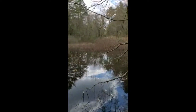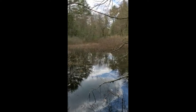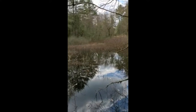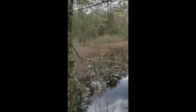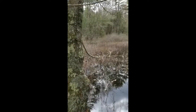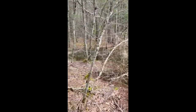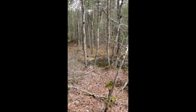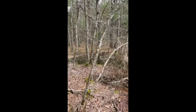But let's see if we can find some tadpole eggs. I mean, some salamander eggs and possibly some tadpole eggs, but I'm not sure about that. Let's see what we got. I'm going to go to the shallow area first. Lots of grasses and stuff there. We may not see anything there, but the grasses provide a place for all sorts of organisms to live, and that's something that baby salamanders and tadpoles would feed on. So let's take a walk over in that direction.